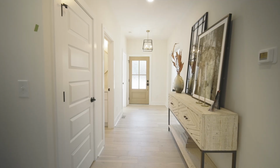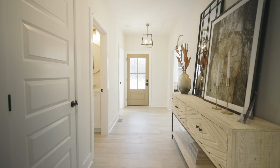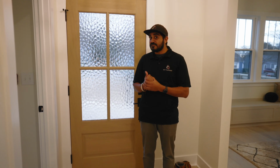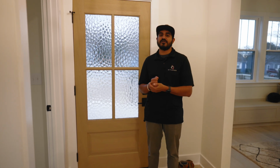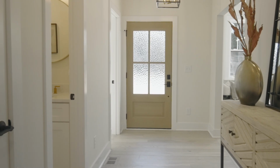All right, guys, welcome inside. One of my favorite features of this house is the front door, and it's because it's a little bit more unique in the way the glass is shaped. It is actually very similar to the one we have at Zion, but we were able to find this at Lowe's. We thought it looked really good, and it fits this house very well.